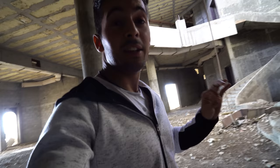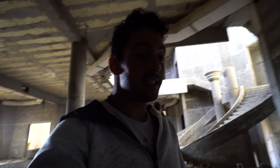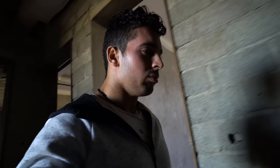Listen guys, we just got in and I don't know what this looks like, if it was a guest house or like a palace just for a family. Once you get in, you see these massive stairs, and let me tell you, this is very creepy. I've been to the Al Qasimi Palace, you've probably seen that video already, but this place is even worse. This is very weird.